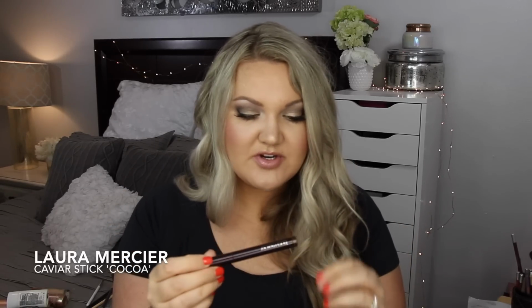Okay, a product that I've been using a ton recently, and I've had this product for a while, but it's so beautiful. This is the Laura Mercier Caviar Eye Stick in Cocoa. This is just a go-to for me. You can smudge it along your upper lash line and just blow it out with a little bit more eyeshadow and get a really easy look, or you can put it under your lower lash line and just use it to define your lower lash line.